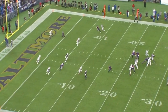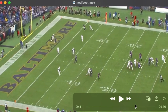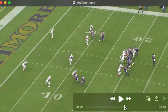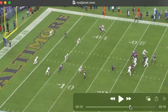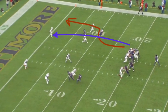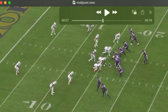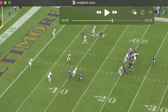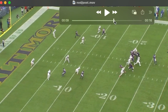Spot concept entails, alongside this hitch that Bateman runs, a flat route, usually earlier in the route. This is a later release after protection. So in terms of what we're calling the routes, we've got Mark Andrews running stick nod on the outside, a post route, a little juke to the corner right there. We've got a spot dig concept. Bottom of our screen, Likely runs the dig after running up on the feet of this defender, trying to open up this hitch, and you've got the flat route run by Ricard.